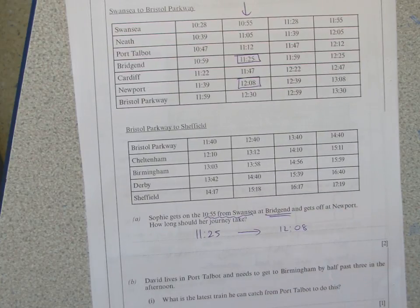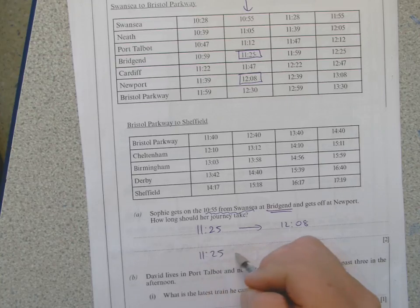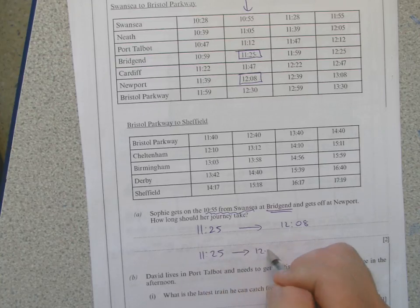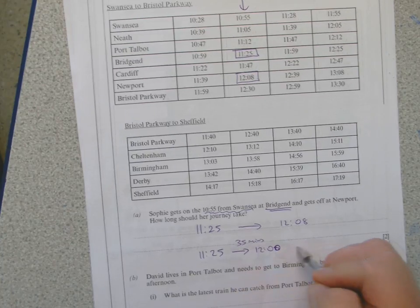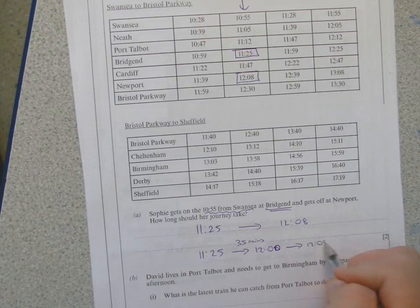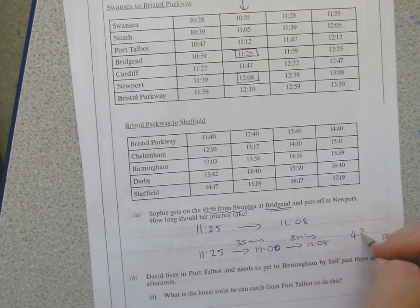Now what I would do with this is split it up. You've got plenty of room here, so maybe go to 12 o'clock, go to the next hour. That's 35 minutes. Then from 12 to 12:08 is 8 minutes. So in total, you add that up, it's 43 minutes, isn't it?